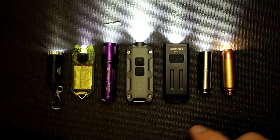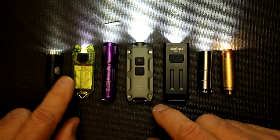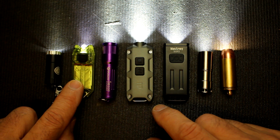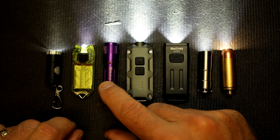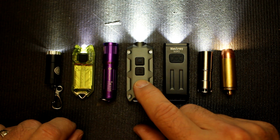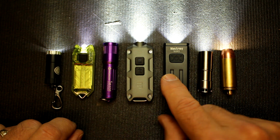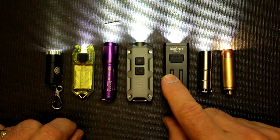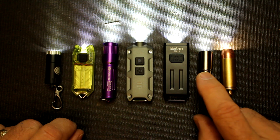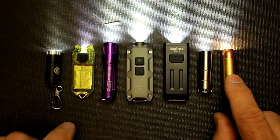Now here we have them all lined up with the light, 10 lumens on the Pico, and then 45 lumens on the Nightcore tube. The Olight i3 EOS is 90 lumens. We have 360 lumens on the Nightcore Tip, which you can see that it's brighter. On the Mech Army SGN3, we have 160 lumens, and then 130 on the Mech Army Illuminex 1, and 130 on the Mech Army BL47.